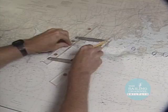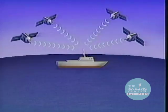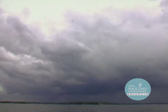In this video, we'll look at the basics of modern navigation. Some of the time we'll be on the water, and at other times we'll be using sophisticated simulators in a navigation school at the Seamen's Church Institute. We'll begin with the basic tools of coastal navigation, with the chart, with the magnetic compass, and with dead reckoning. Then we'll move on to today's electronic devices, radio direction finders, satellite navigation, and finally, radar, which more and more skippers are using. Then we'll talk about navigating in difficult conditions, at night, in fog, and in storms.